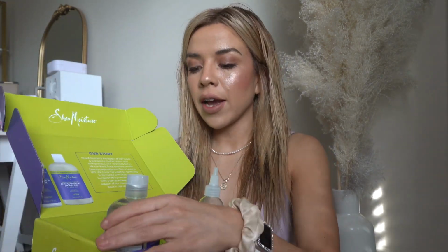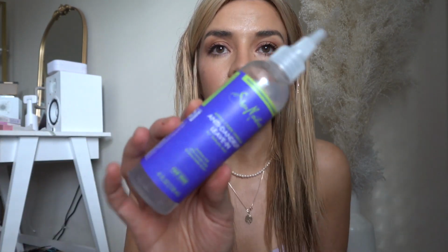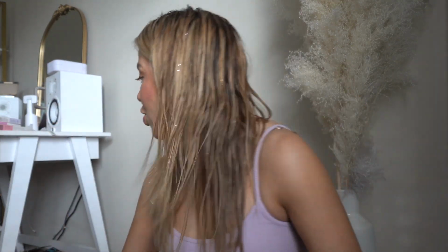I also got some products from Shea Moisturizer, and this is the anti-dandruff shampoo, which I'm a dandruff girly. I've been dealing with dandruff since I was little, and I actually just put this anti-dandruff leave-in in my hair. So we'll see how that works, but dandruff is so annoying. It's kind of calmed down through the years, but it used to be really bad, like in high school and when I was younger. And now I feel like it's not as bad, especially because I'm blonde, so you can't see it as much, but dandruff is not the vibe. No one wants you, dandruff.